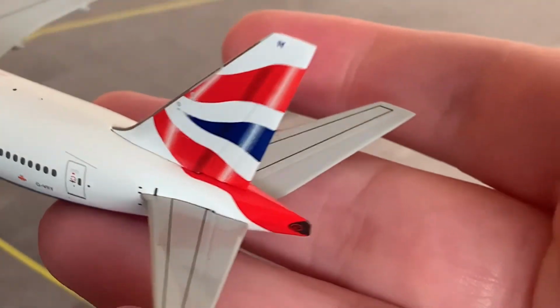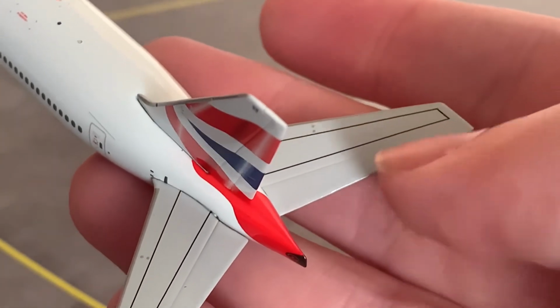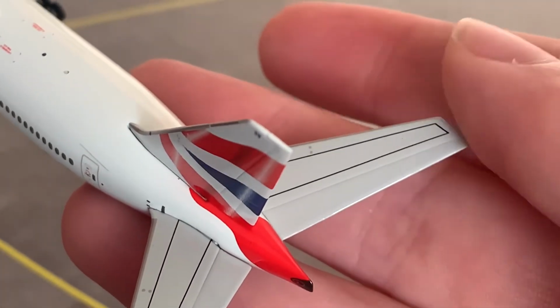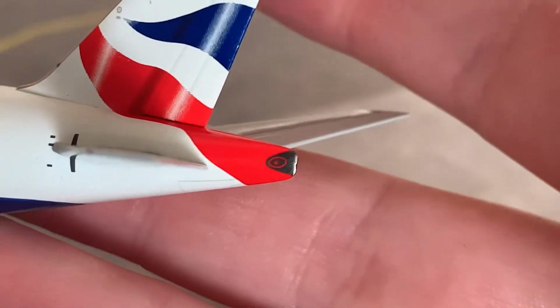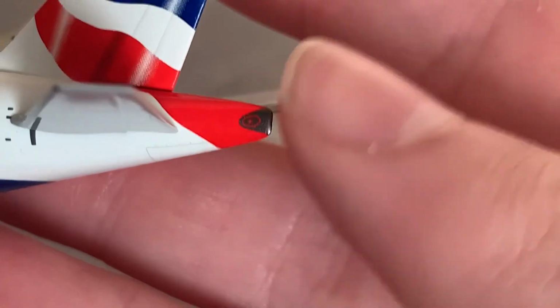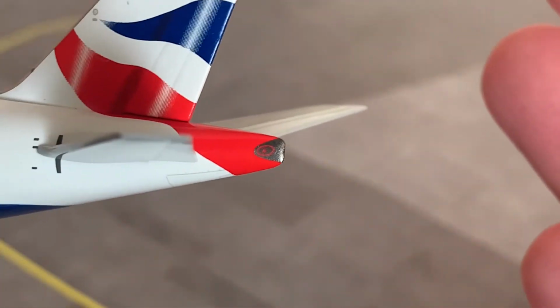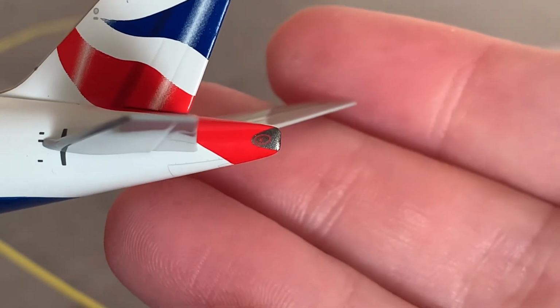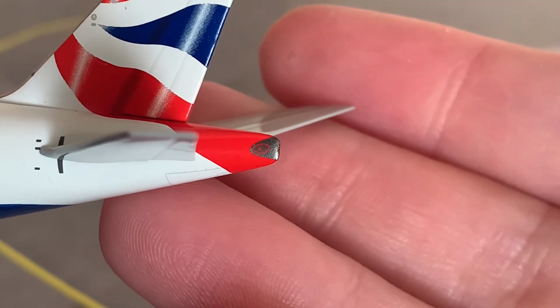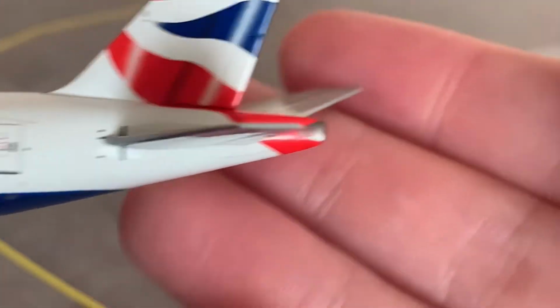And of course there is another one on the other side, just there in the middle of the shot, on the horizontal stabilizer, or the back wings. Very very cool. And as I mentioned, there is the APU. It doesn't have the little prongs that stick out from the APU for the likes of JC Wings, Gemini JC Wings mold, or the AV400 mold. But this is not too bad. I mean, it doesn't really matter to me, as I mentioned before.